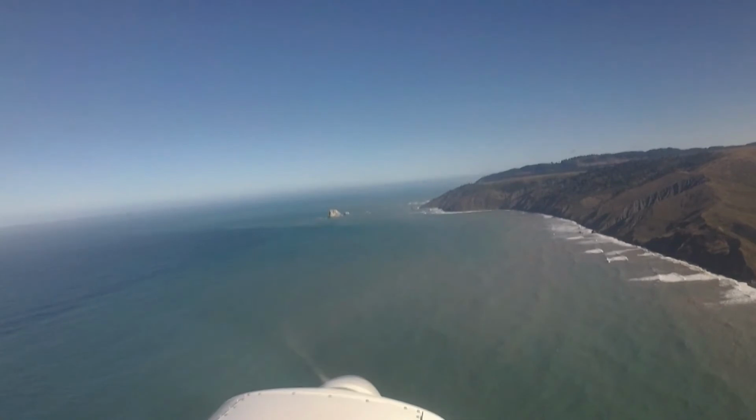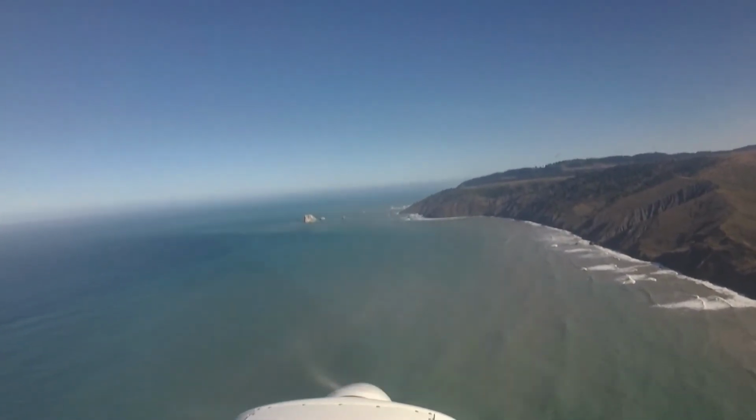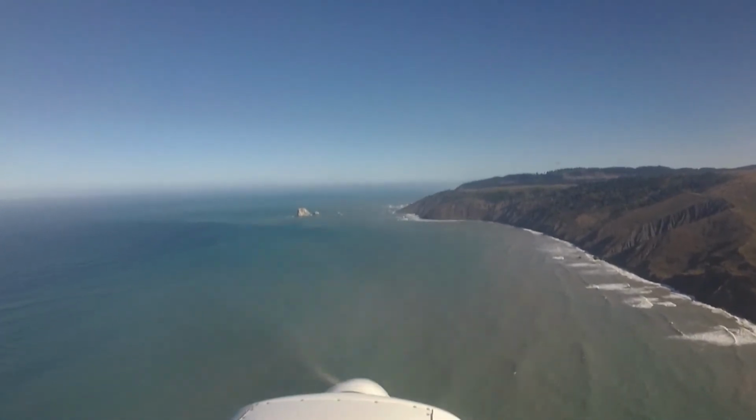If it wasn't for the cows grazing, it actually looks like what could pass for a runway over on my right, but cows wouldn't be enjoyable.